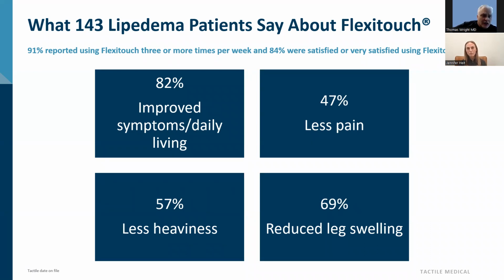I want to also add the breathing techniques and clearing the lymph system up top. I recommend my patients do that before or after they use their FlexiTouch or whatever pneumatic.